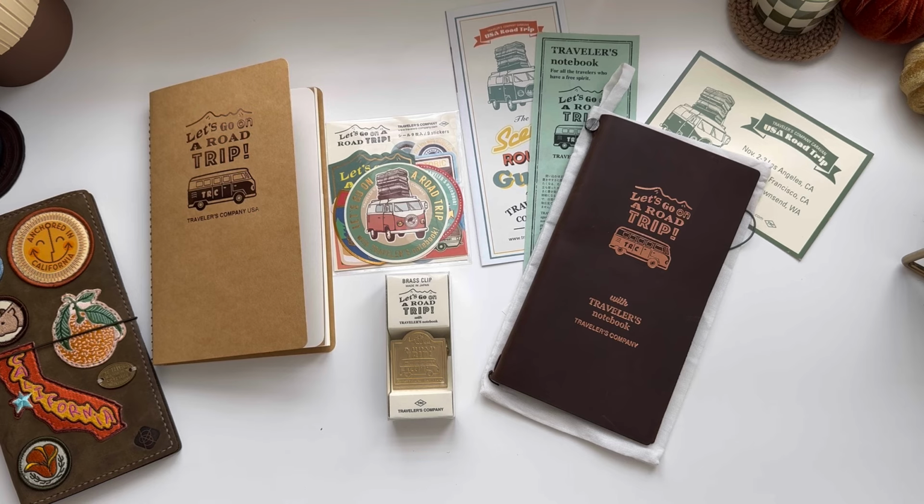What I don't think anybody anticipated was how many fanatics and Travelers Company lovers attended the show. There were over 400 attendees, which is amazing for Travelers Company and amazing for all of us, just to see how big this community is, especially for California or Southern California locals, just to see how many people there actually are local to this area who are into journaling, stationery, and Travelers Company.